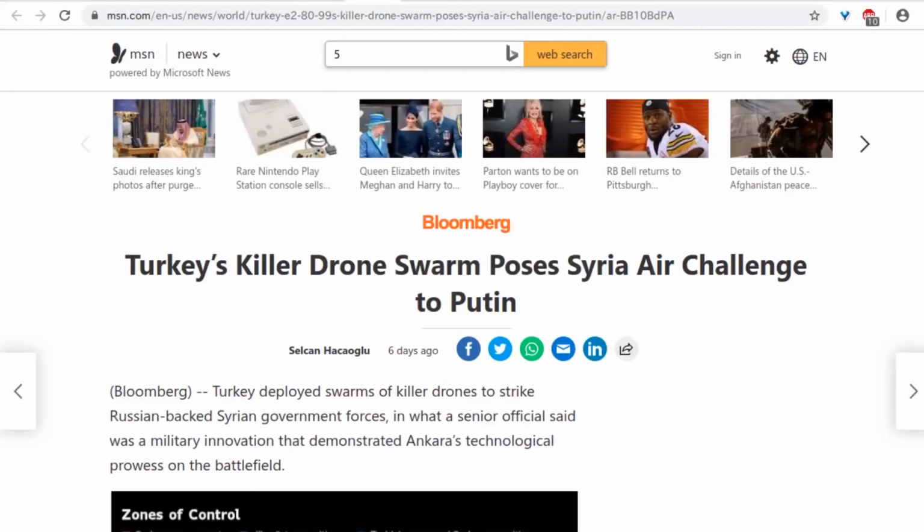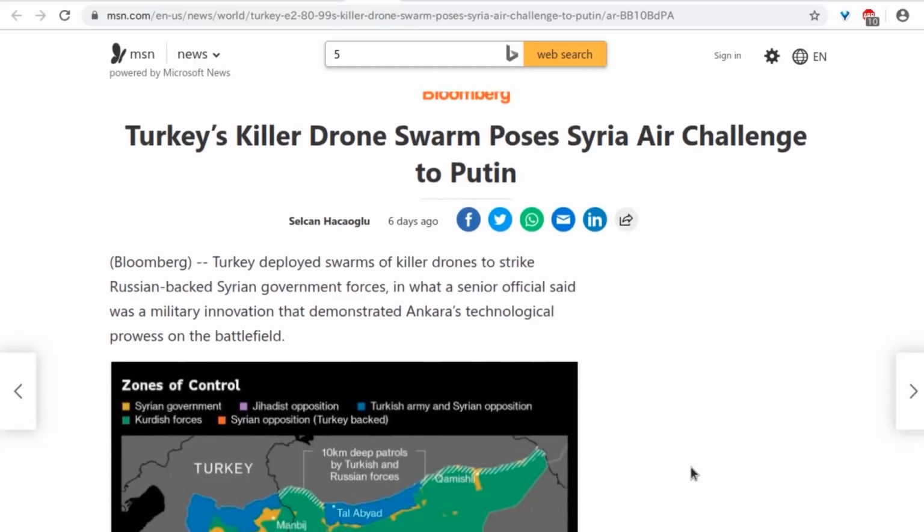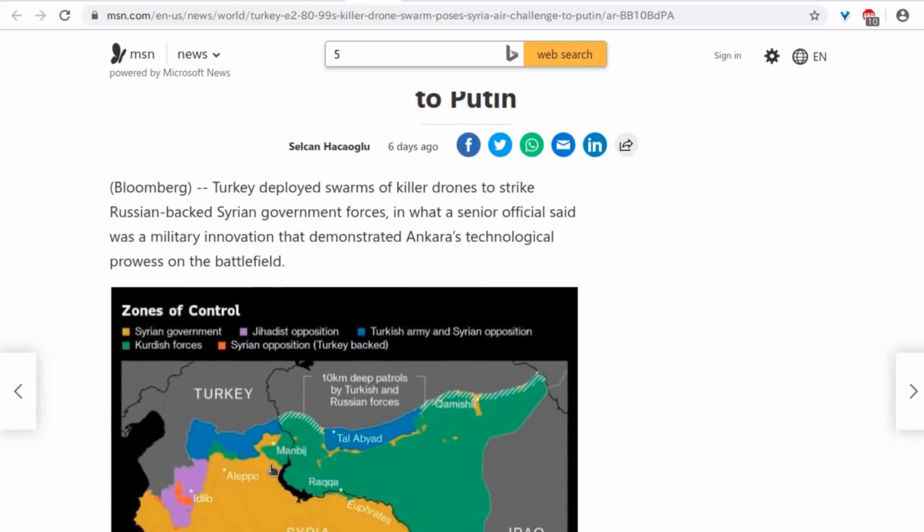Turkey's killer drone swarm is posing a Syrian air challenge to Putin. So, yeah, Turkey has got a killer swarm of drones. They can go a little bit kamikaze, so a little bit of a problem for Putin there. This article goes into a lot of the background about why this is probably a bad thing. Well, it's accessible. I mean, if Syria can do it, can you imagine what we have that's classified that we don't know about? We have no idea. Probably a lot.